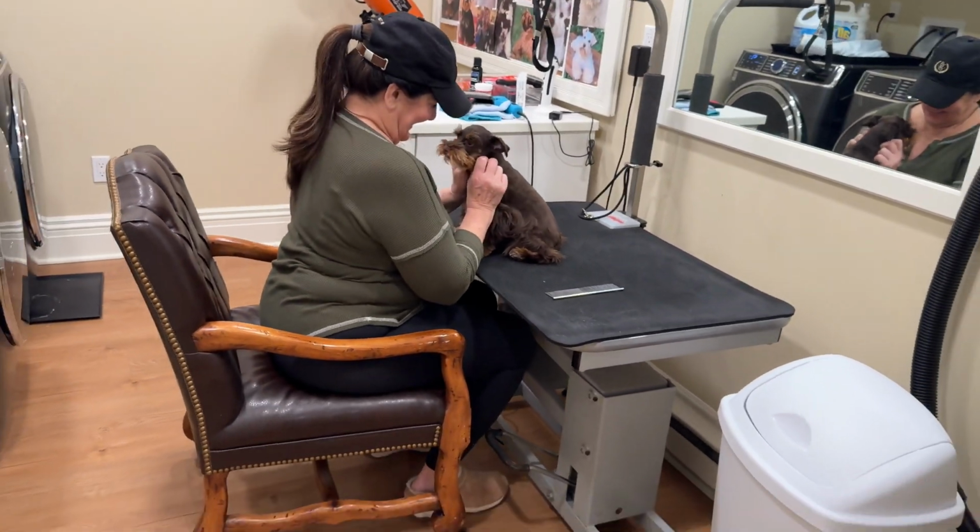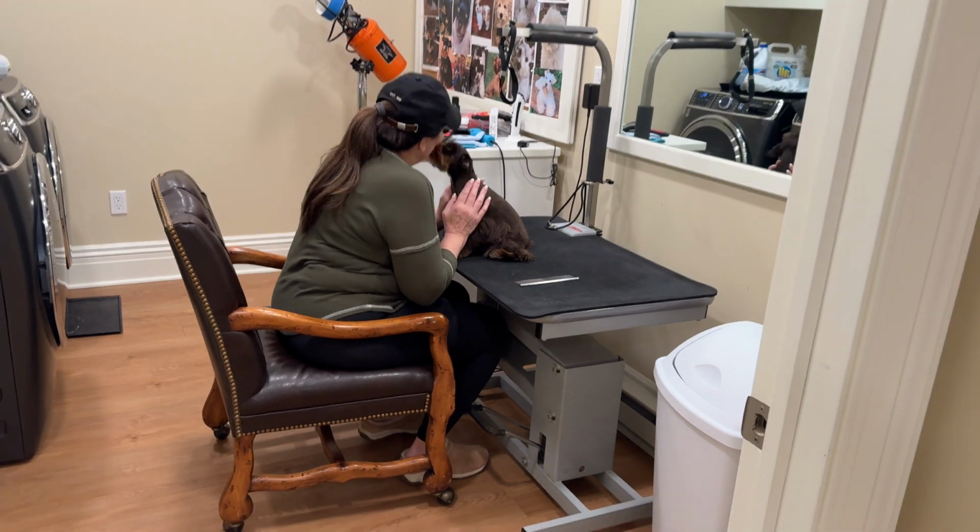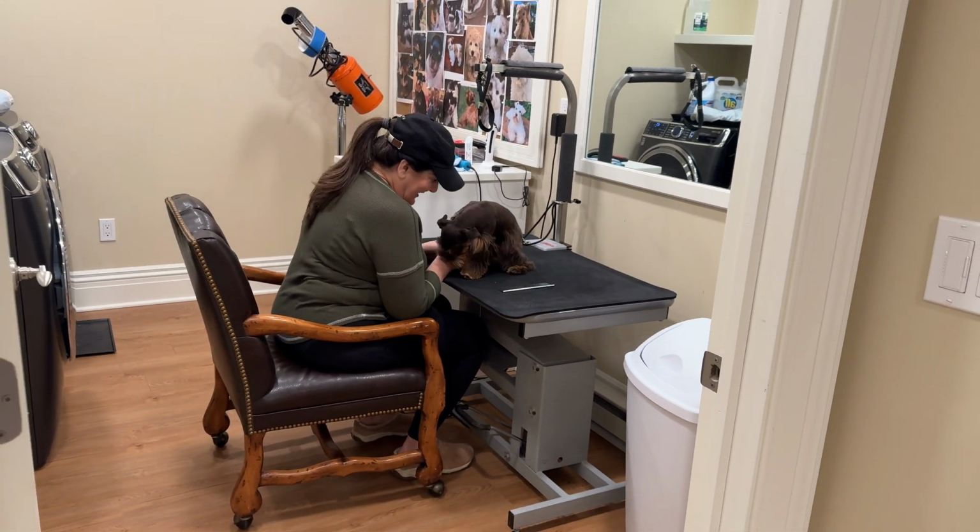Sandy is so creative. She gets out the chair and she just sits and plays with them in front of the grooming table, and they just have such a nice time together. Well done, Sandy. Yes, you're right, Carolyn.